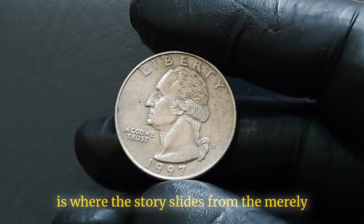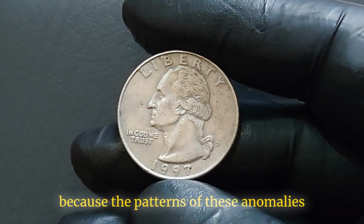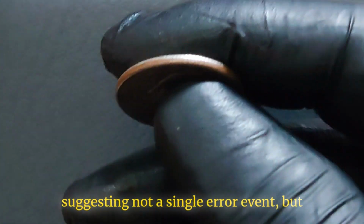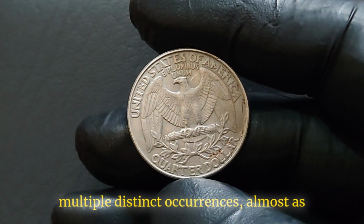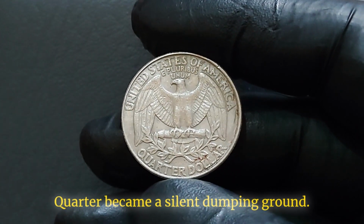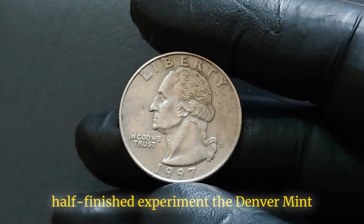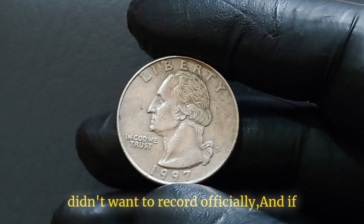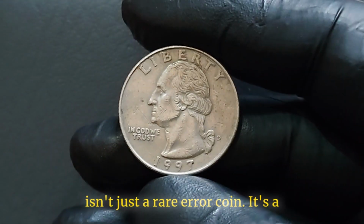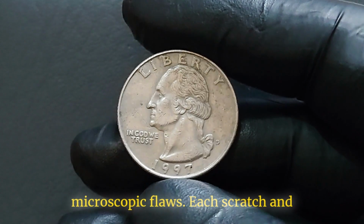And here is where the story slides from the merely unusual into the downright uncanny. Because the patterns of these anomalies are inconsistent across known specimens, suggesting not a single error event, but multiple distinct occurrences, almost as if the 1997 Washington quarter became a silent dumping ground for every oddball mistake, die trial, and half-finished experiment the Denver Mint didn't want to record officially. And if that's true, then what we're dealing with isn't just a rare error coin. It's a layered archaeological site in metal, a timeline of hidden events recorded in microscopic flaws.